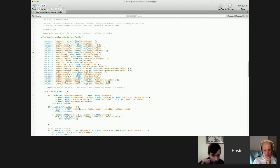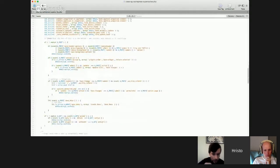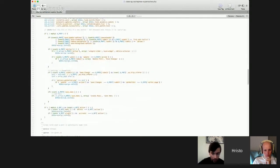Hey, can we look at the code that actually talks to the cache and tells it to flush itself? Because I have no idea how you do that from a WordPress environment.